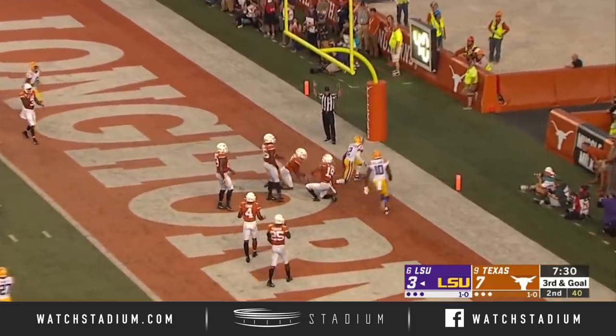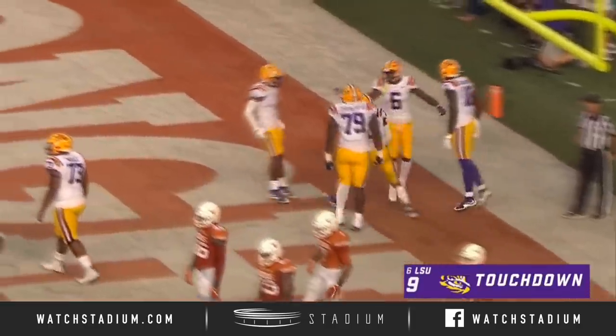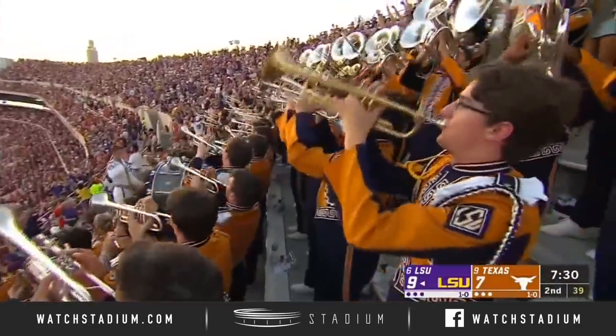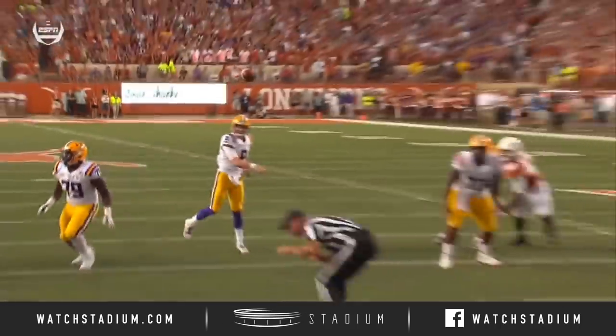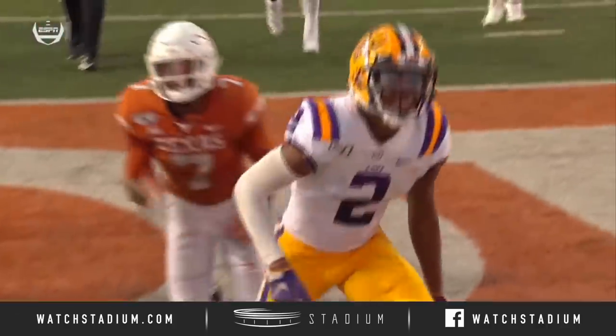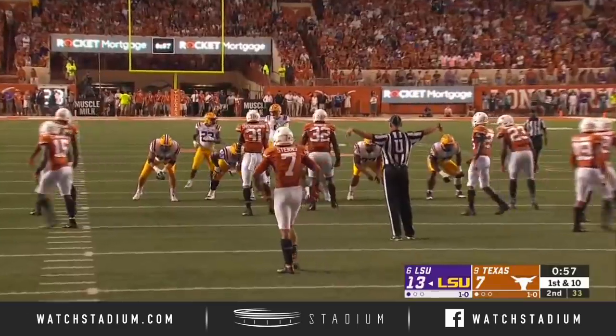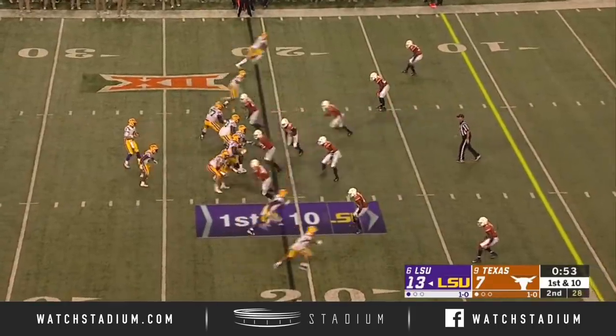Burrow fires, and it's caught by Justin Jefferson for the touchdown. How fitting. Okay, between the linebackers and the safeties, there's a good look at Burrow's eyes. Does what he needs to do, knows he's eventually coming back. He was trying to move safeties just enough. Texas giving up the crosser behind the linebacker, and Burrow takes it every time.